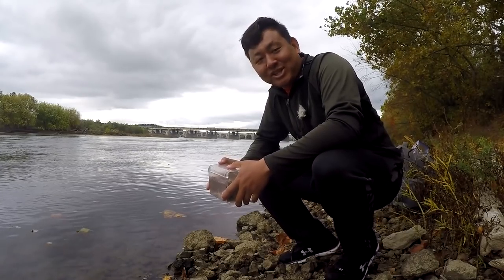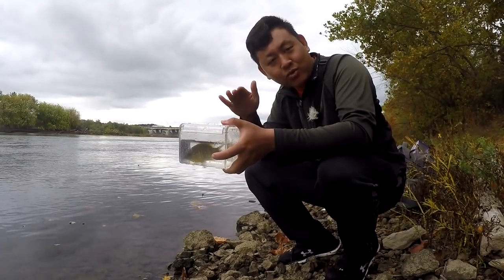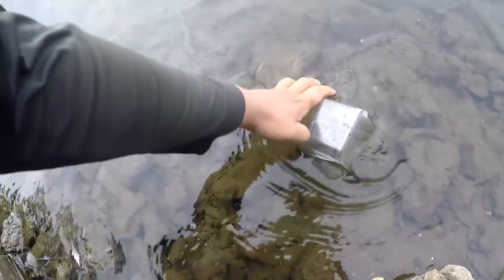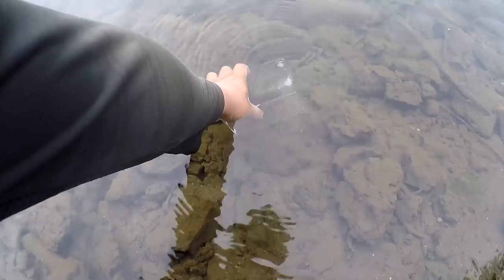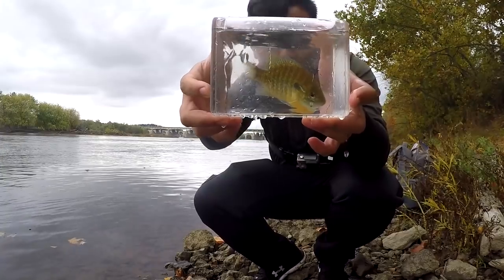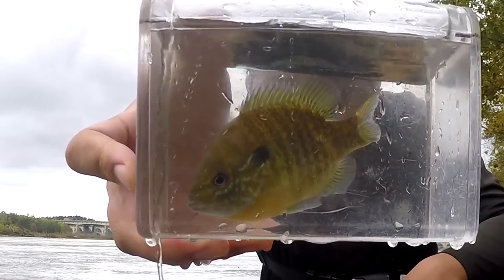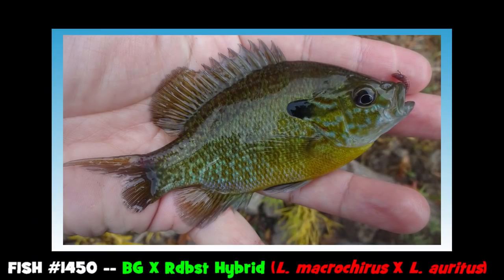That's why multi-species fishing is so much fun. I was so confident that I was going to land a redbreast sunfish, right? Now let me put some water in the photo tank so I can show you guys better what this fish is all about, okay? I can't really count this fish as our third species of the day because this is not really a species. This is actually a hybrid. And under the water, you can see the features of this fish so much better, right? Check that out. This is one of those hybrids that, seriously, I don't catch very often around my area. It is a bluegill redbreast sunfish hybrid.